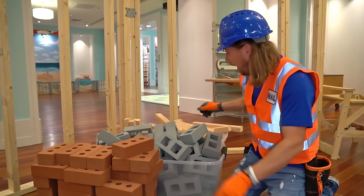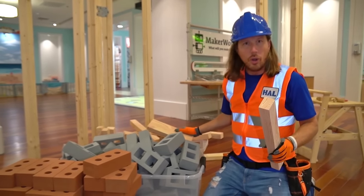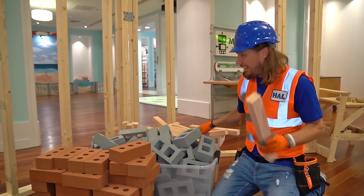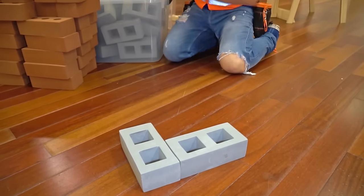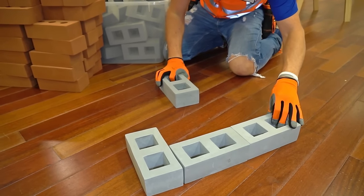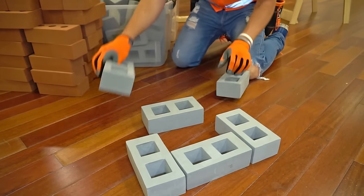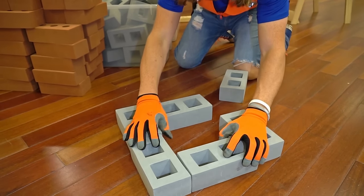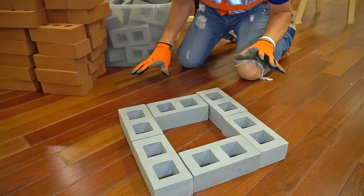That's awesome. Oh, and they've got some wood here. Let's see if we can build something. All right, let's start out with some cinder blocks. Yep, well, this can be our base for our house or whatever we're gonna build. This is gonna be great. Oh, here we go. Yep, there we go, like that. We'll put a couple of these around here and kind of make like a foundation.